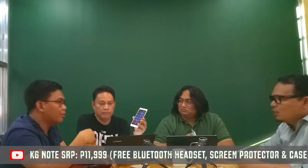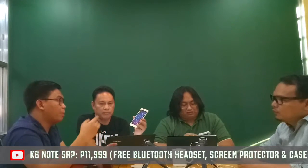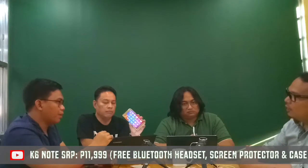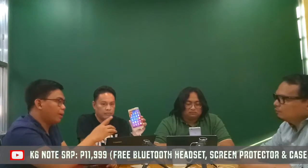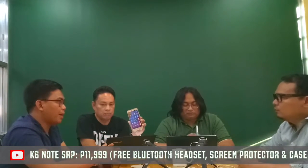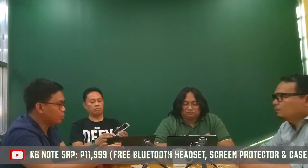And then the other one is meron din siyang kasamang case. Aside from that, the specs are much higher compared to the VR1. On paper, kasi one of that is the RAM, no? 4 gig RAM. And then the processor, this one is equipped with a newer processor, a better GPU, better cameras, and bigger battery capacity. Kaya sabi namin mas mahal siya ng 9 pesos, pero mas mura siya overall.